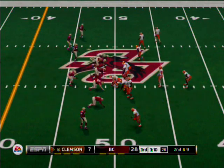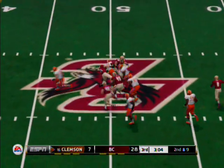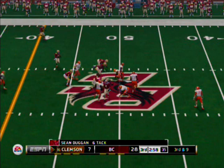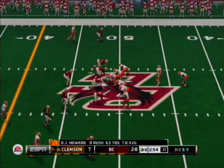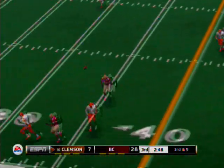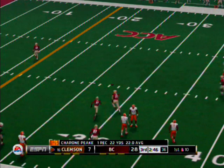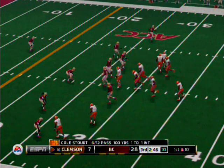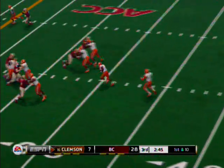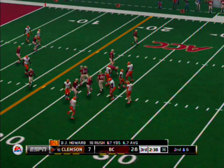From midfield, it's second down. He makes it out to maybe the 49-yard line. Lets it go. That was a really nice play on the ball by the receiver for a substantial gain and a first down. They get nice yardage on that run. That makes it second and six.